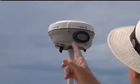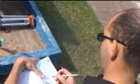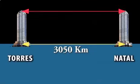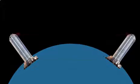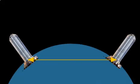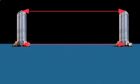What about the geodetic curvature experiment performed on the buildings? Measurements were done of the bases and tops of two buildings, one in Torres, Rio Grande do Sul, and another in Natal, Rio Grande do Norte, 3,050 kilometers apart from each other. According to the theory of the spherical Earth, the distance of the measurements of the bases must be different than the measurements of the top, even in a few meters. But if the measurements are equal, this would show that the Earth has no curvature.